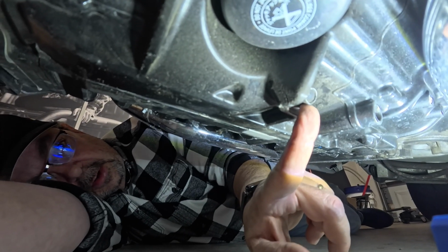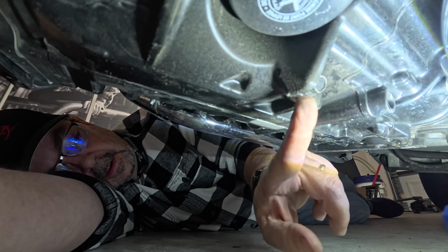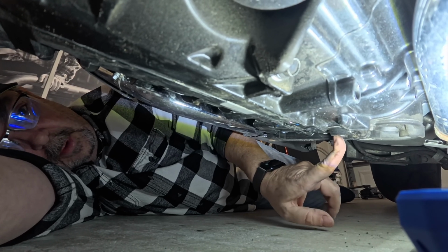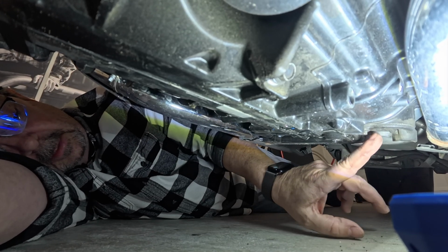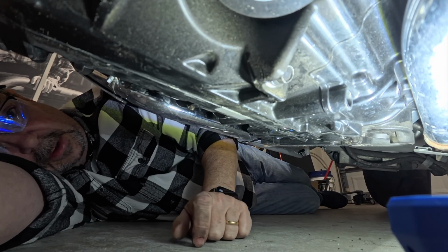Whoops, sorry, let me show you. There we go. One right here and one right here. These 2. And then there's one back at the back of the engine right here. This is the 3rd one. So all 3 of these need to come out. This is where your DCT filter is. We're not removing that today because I'm not changing it. Anyway, all 3 of these need to come out to drain the oil. So let's get to it.